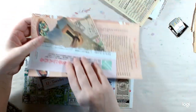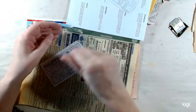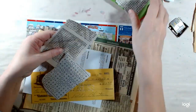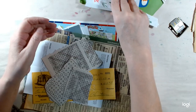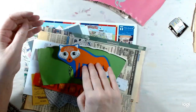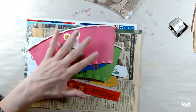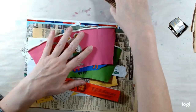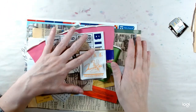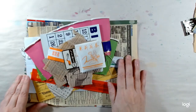Newspapers, maps, menus, receipts, instructions, puzzles. I mean, all kinds of things that are used once and then thrown away, never to be used again. But all kinds of stuff can be used just to glue little bits into your glue book. There's everything, all kinds of things. If you just look around, you will notice.